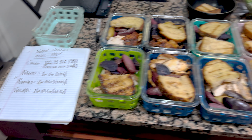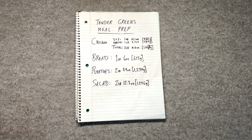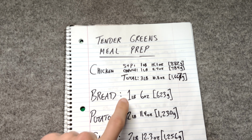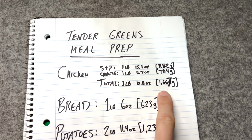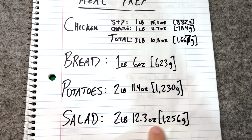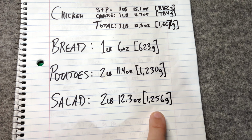Now that all the meals are ready, it's time to crunch the numbers and see if we got our money's worth. So as mentioned before, here are the total weights for everything. I also included metric measurements for anyone who doesn't use freedom units. All of these weights are just for the food, not the containers, with the exception of the salad, which I weighed as a whole, because I'm really not counting the salad in terms of macros. It's really just for micronutrients.